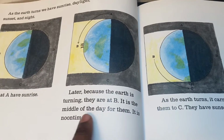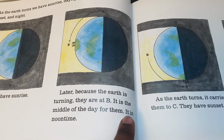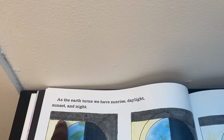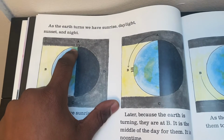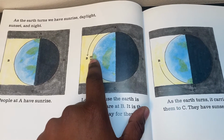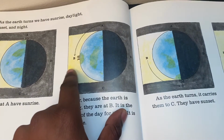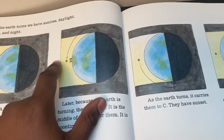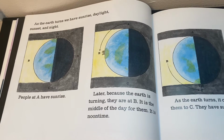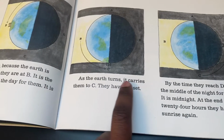Later, because the Earth is turning, they are at B. It is the middle of the day for them. It is noontime. So this is the morning, and the sun is barely coming up right here in the morning, see? Barely. And then as time goes on, at noon, you have all the direct sunlight. This is the middle of the day, right around recess and lunchtime. You guys know how we talked about where the sun is during recess and lunch and how it's straight above the school, right? Compared to the morning when we still see it coming up.